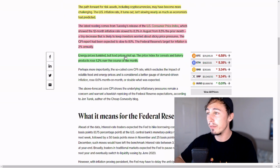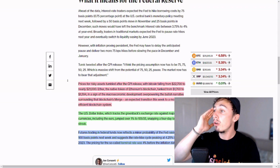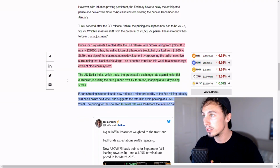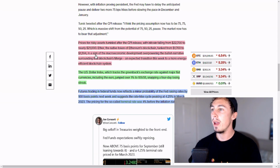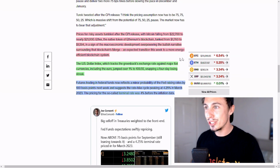Energy prices tumbled, but food prices shoot up. The price index for cereals and bakery products have risen, shall I say. Prices for risky assets tumbled after the CPI release, with Bitcoin falling from $22,700 to $21,000. Ether, the native token of the Ethereum blockchain, tanked from 1.76k to 1.594k, in a sign of the macroeconomic development overpowering the bullish narrative surrounding that blockchain's merge, an expected transition this week to a more energy-efficient blockchain system.